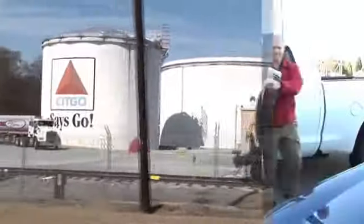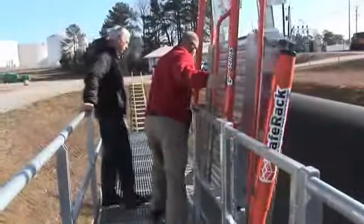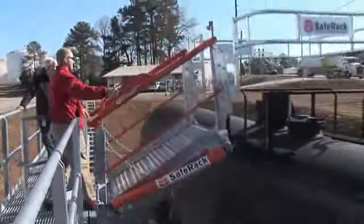Right now we're in Doraville, and we are now pulling up to the Citgo site right in the background. Just coming to work the gangways back and forth. We just got done with the installation, so we want to make sure everything's working right, everything's sprung correctly, everything's just dandy, and make sure they're happy.